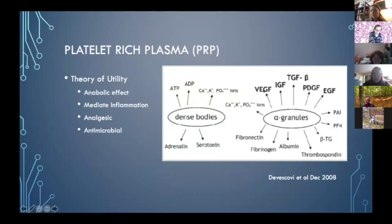But for our purposes, these highlighted ones are the ones we really want, because these guys, if we place them in an area, tend to have an anabolic effect. They can decrease inflammation, and of course, where there's less inflammation, there's less pain. And there's some research that might suggest there's some antimicrobial properties, but we're not really using them for that. We really want them for analgesia, so reduction of pain, decrease inflammation.